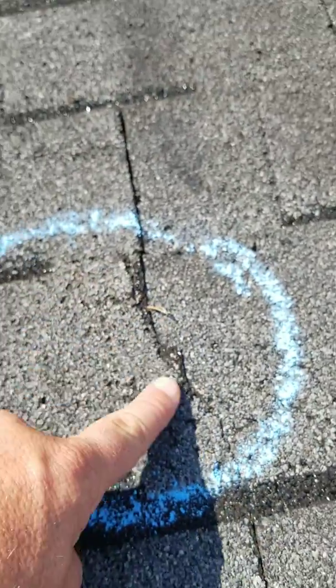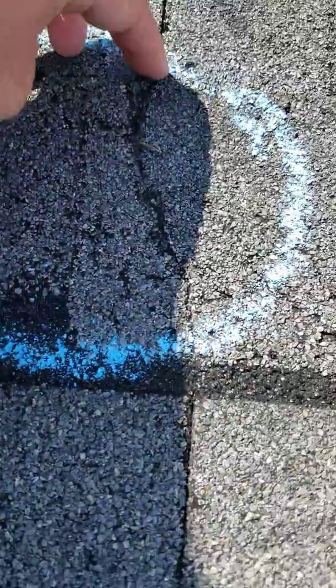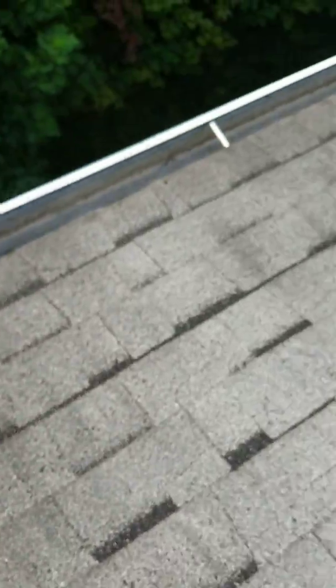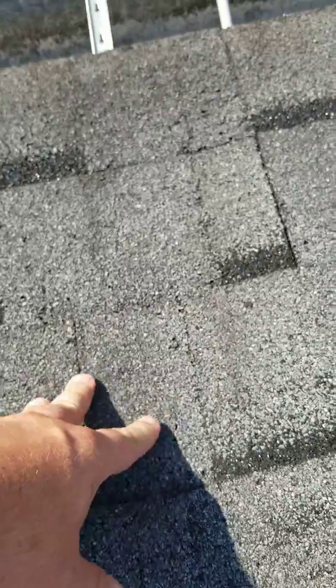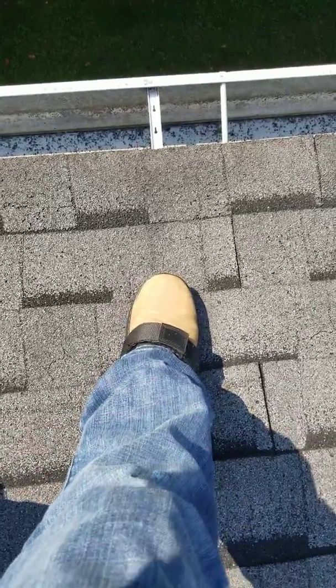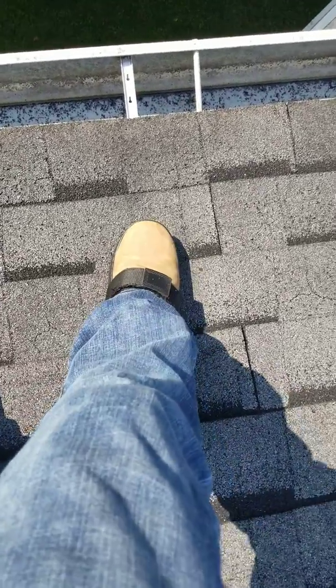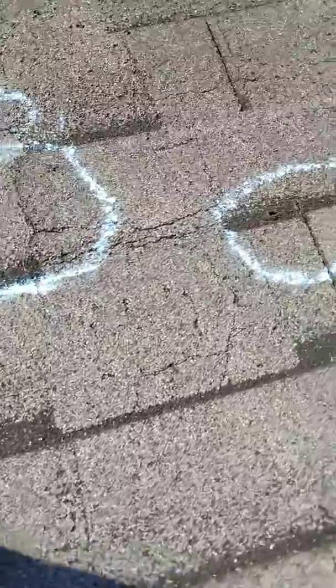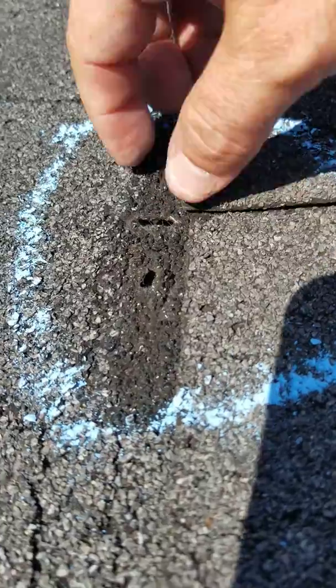Come down here to the base of the roof. This is another crack in the shingle. As you can see, once again, it's in two pieces. It's completely cracked. Right here, I didn't mark this, but this whole area is sunk in. That is completely rotted. There's no doubt about it. If I put my weight on that right there, my foot would go straight through the roof. It's the same over here. I'm not sure if you can see that, but those holes right here and here go directly through the roof.